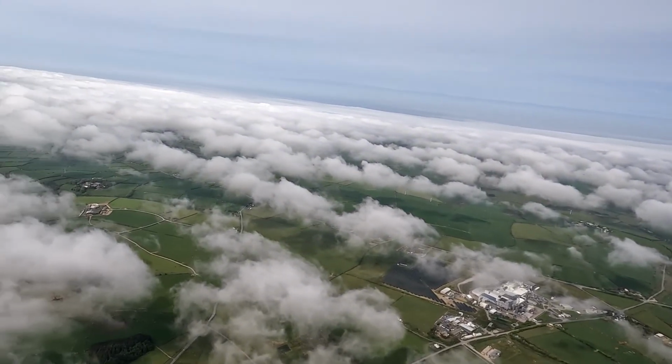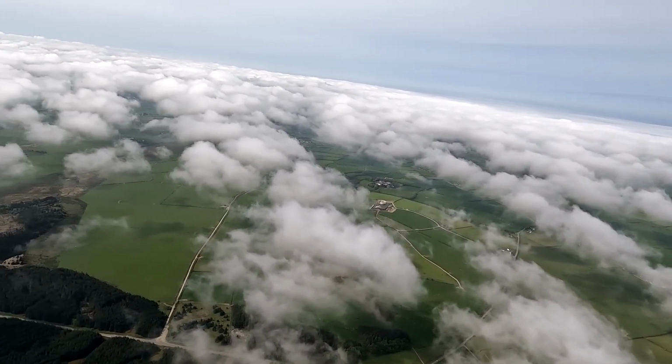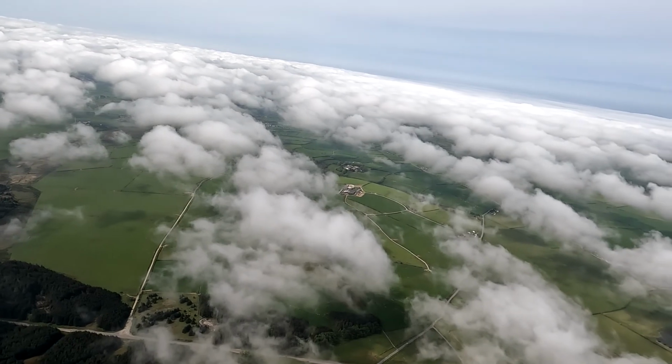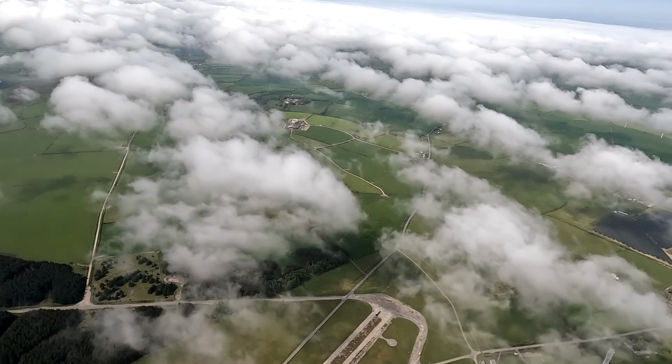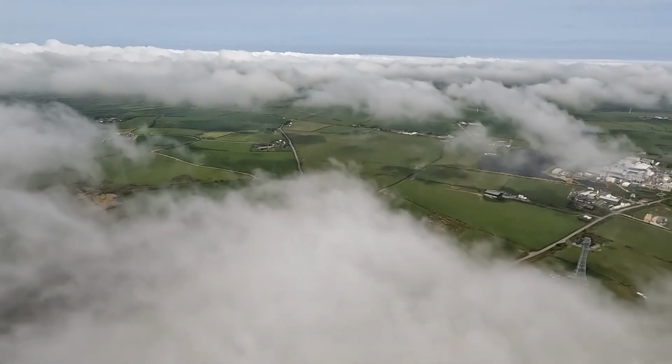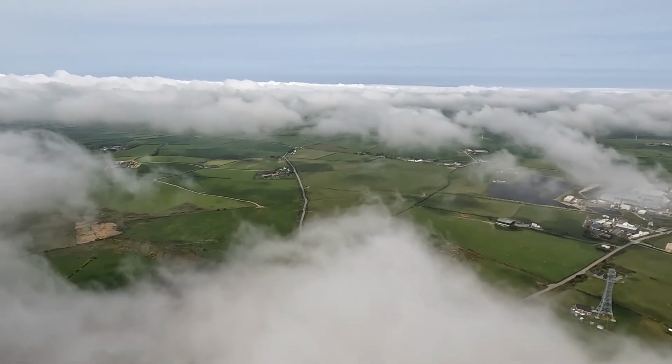What a beautiful flight. Look at all that cloud. Stunning. It's been a really nice one this morning. Glad we came up and went this morning. So I'm hoping I can get down in this little gap.